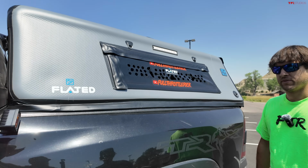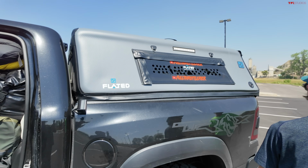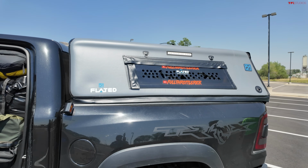We go 80 miles an hour off road with those. Nice. No problem. Cool, and then let's talk about this. Is it an inflatable topper? It's inflatable, man. It's fully inflatable.